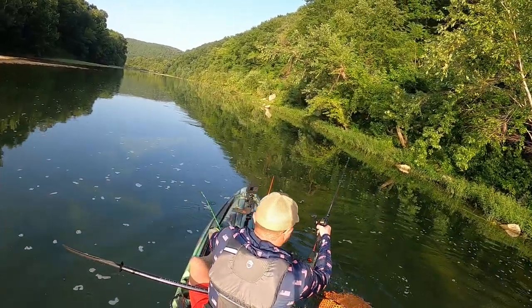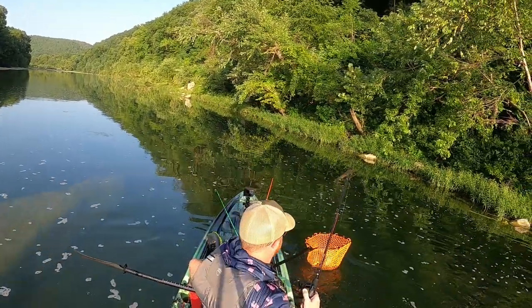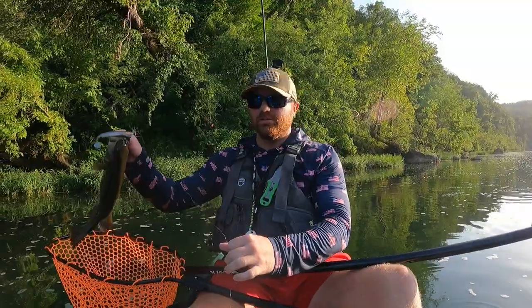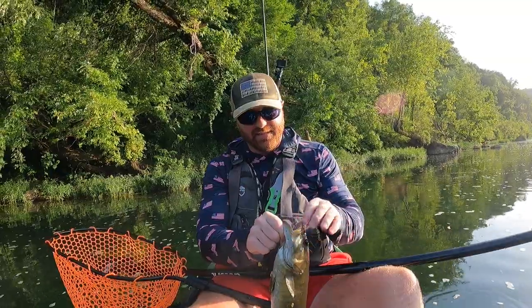That's a nice one. That's a nice one. Get the net hung up. Get in the net. Just got me another one. Very long. Probably another 16.